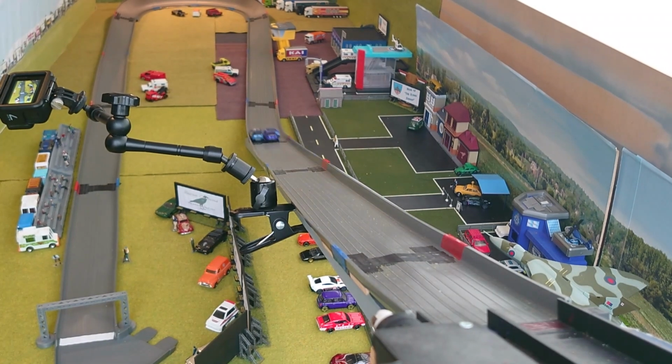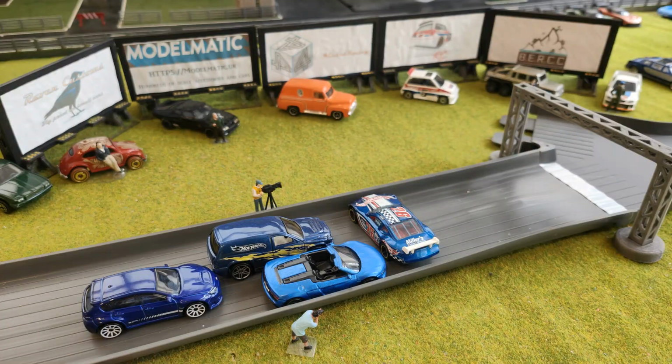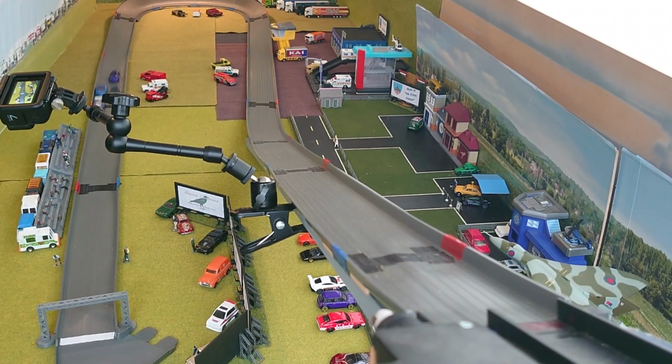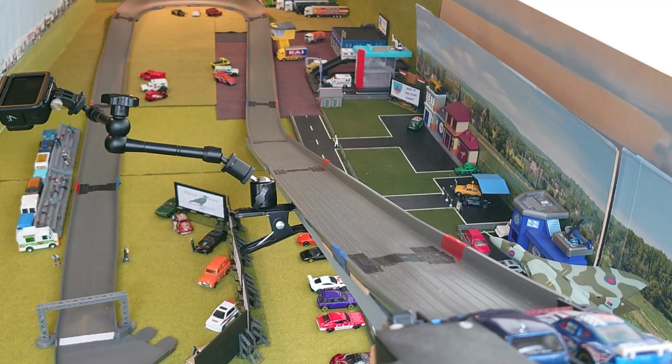3, 2, 1, race. Nobody gets across the line, we'll go for a reset. Circle tracker, Fandango, Elevin, Scooby. Set up for race 2, Fandango on the front of the blue lane, the circle tracker on the front of the red. On the rear of the red lane is the Elevin, and on the rear of the blue lane is the Subaru. 3, 2, 1, race.